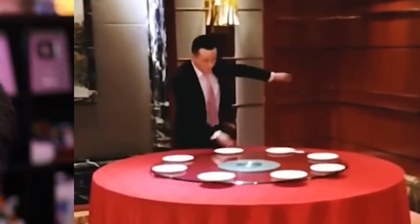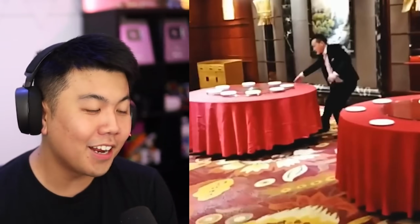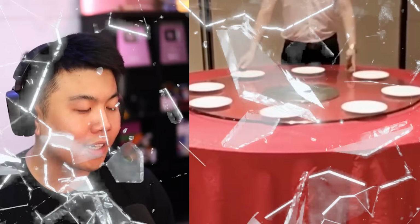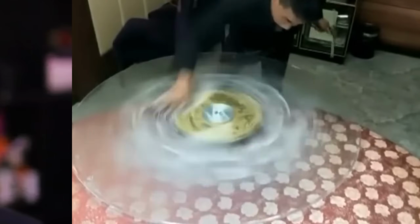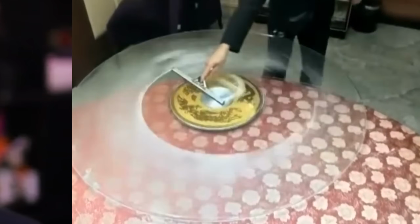All right, this guy's setting up a table. Looks like a Yamcha. Whoa! Ain't no way. That is skill. I wonder how many plates he had to break in order to find the perfect amount of power for that. Wow. So that's how you clean a table. Efficiency. I love it. You can tell this guy's the manager because he works fast.